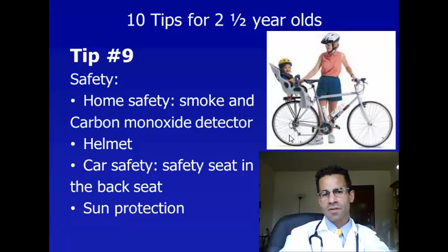And make sure your child is always in a car safety seat and always in the rear seat of vehicles. And lastly, when your child goes outside, make sure to put on adequate sun protection, which is long sleeves and long pants, and a sunscreen with SPF of 15 or greater.